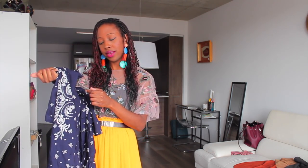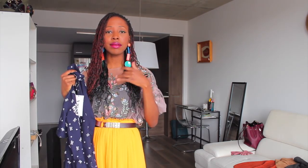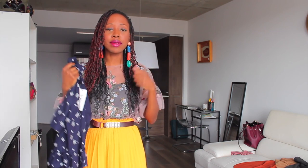Small, $49.90 as well. I think the details are just so cute. You could even wear it open with some really nice top underneath it. A simple jacket would be really cute as well.